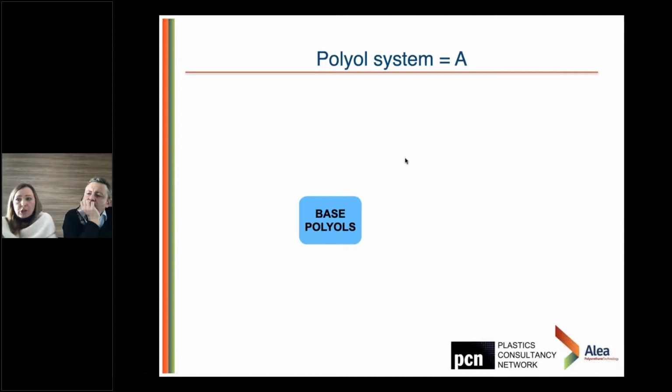The selection of these base polyols depends on the final property of the final foam. So, for example, if we select long chain polyols, we obtain a flexible polyurethane. On the other hand, with short chains and branched polyols, we obtain a rigid foam.